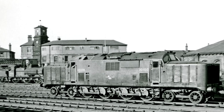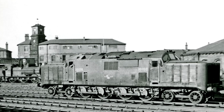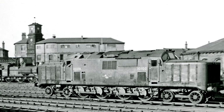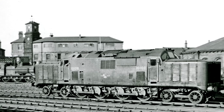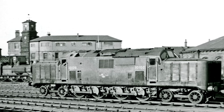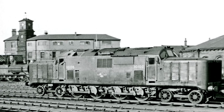This was a collaborative effort between Fell Developments Limited and H.G. Ivatt, who was the chief mechanical engineer of the London, Midland, and Scottish Railway. So this was an LMS project. And the goal was not only to make a diesel locomotive that could handle the main line, but also to address perceived weaknesses in diesel traction, at least as far as the British saw them.